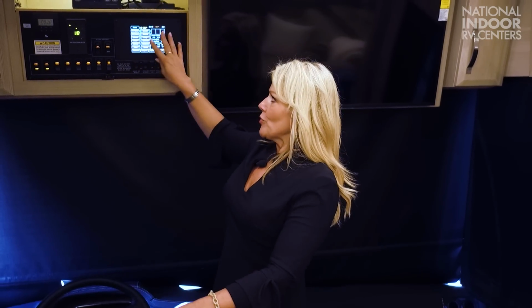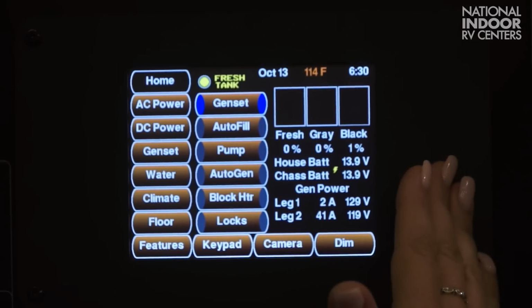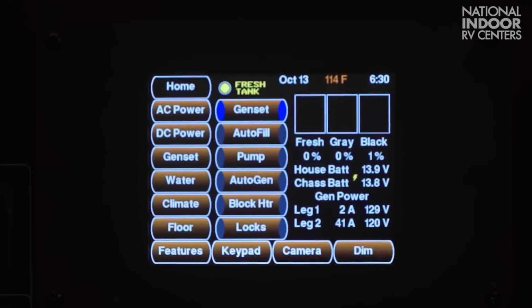Now here's our control panel. We're going to have this control panel at the front of the coach in your master bedroom. You're also going to have it on your Z tablet, and you can download an app, the My Rosie app, to your cell phone, so you can control it from all those locations. Here's our Silverleaf panel. Now there's a lot of information on this screen.